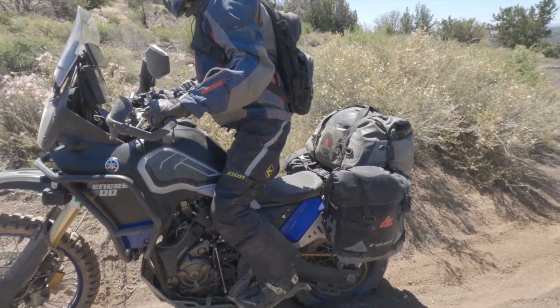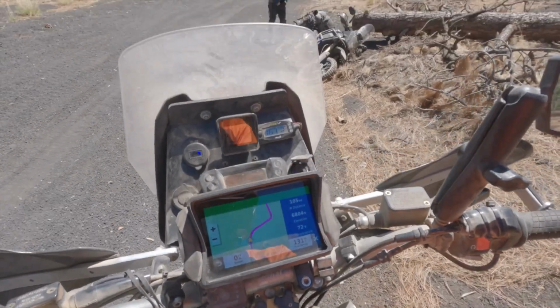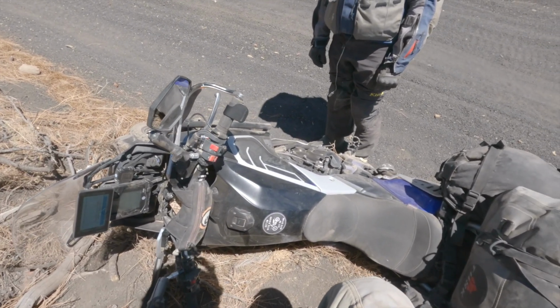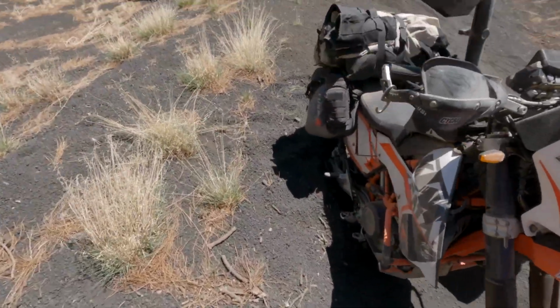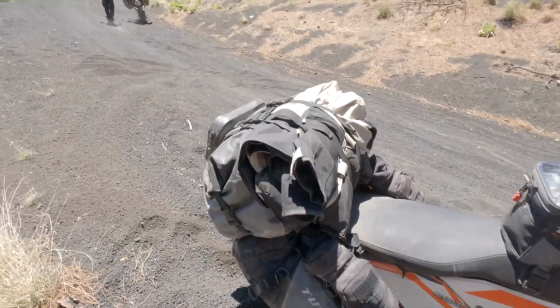Wait, let's wait for one of the other guys to get here, and then I'll get on it. This is what happens when you get like 2 foot deep sand. Exactly. After going back to help Steve, I was trying to get turned around. I went up high on the ash. Not a good idea. I sunk like an anchor. That was a mistake.